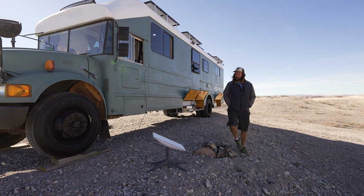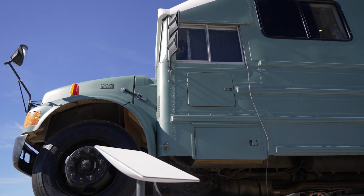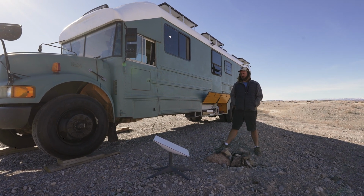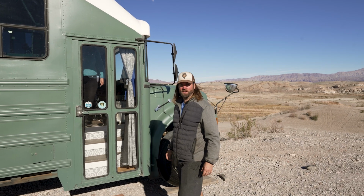So we've had Starlink for about 2 or 3 months. It's been really nice. We haven't been too remote, so we've still had cell service. But it is nice to be able to watch movies at night on the TV and not have to bog down our phones. All right, now that you've seen the outside of our bus, come on in and see the inside.